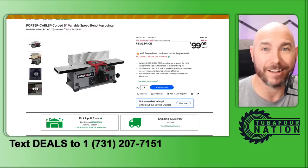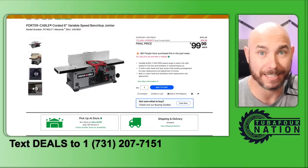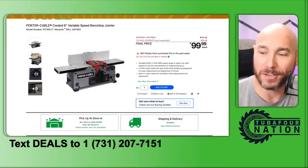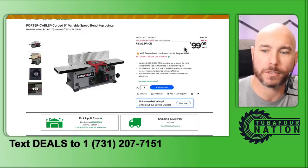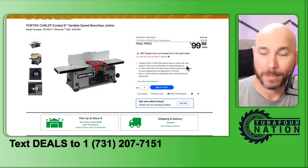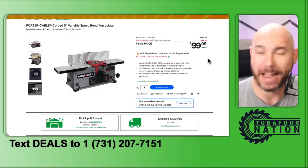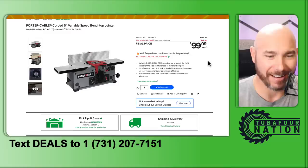This is only $99. I've gotten pictures and messages from people all from the last week that got this deal last week. They've been sending me pictures. They're so excited because they got such a good deal on this thing. This is at Menards. This is fantastic. If you're doing cutting boards or smaller pieces, 3, 4, 5 foot long boards, this is going to be a great little edge jointer for you. Face joint boards up to 6 inches wide. Fantastic deal. It's almost worth me buying it. I already have a jointer, but just to get it to review, I don't know. I might check it out. Just let me know in the comments.